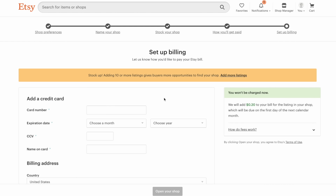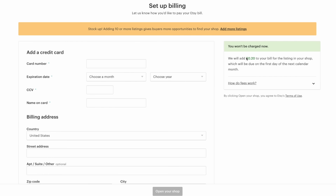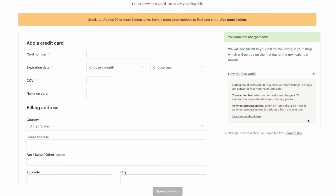And then next, you are going to set up your billing. This is how you pay your Etsy bill, and what you are paying is the listing fee. So you will get 20 cents charged every time you have a listing renew. And then for the actual transactions, when you sell something, they charge a 5% transaction fee, and if you're shipping, they charge on that as well. And then there is also a payment processing fee that is 3% plus 25 cents. So obviously there are a lot of fees associated with Etsy.